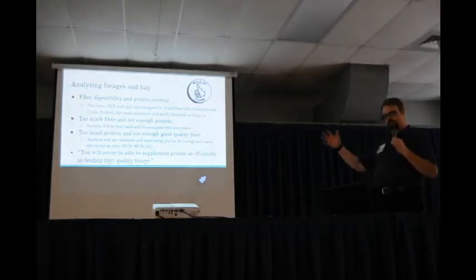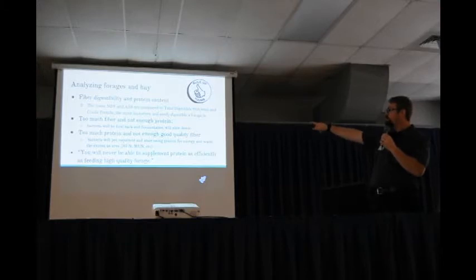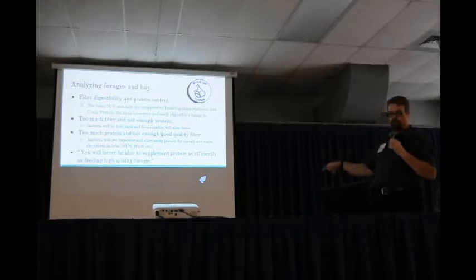There's a couple ratios here, a couple scenarios that I just want to touch on. I don't want to confuse anybody here. But if you have too much fiber and not enough protein, bacteria don't care. They do care, but they switch gears a little. They will switch to a much less efficient digestion system, and you'll slow down fermentation.